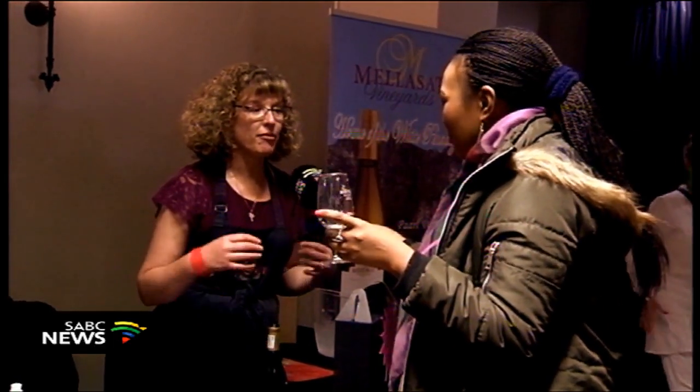Well, the lemon flavors work with the freshness of the acidity and also the fruitiness of it. On a red wine, if you do a little bit of lemon, it may bring out the acidity on a red wine, which you don't want.